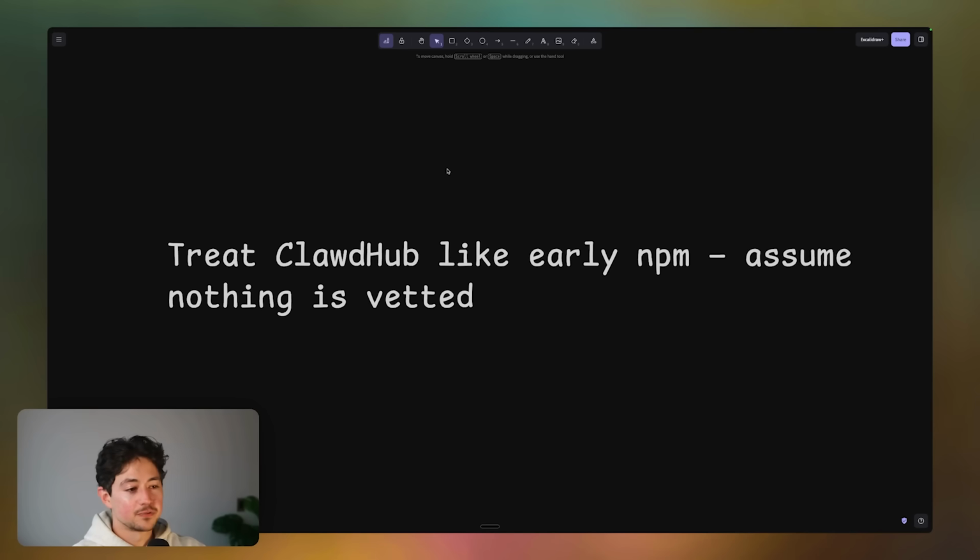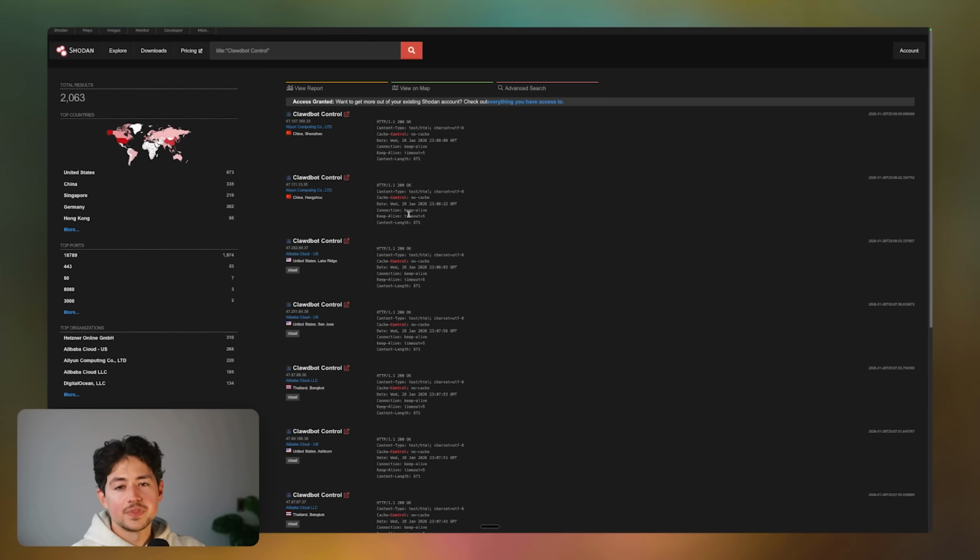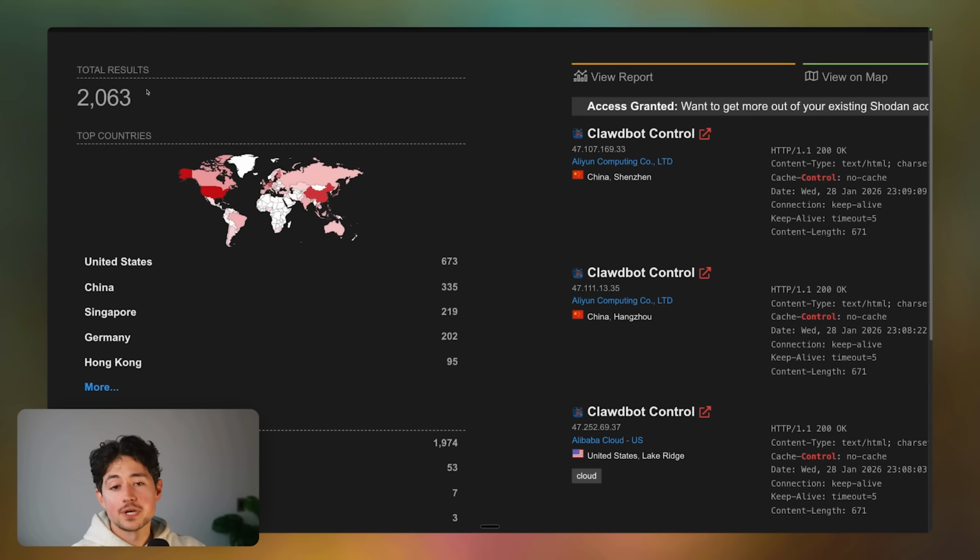And finally, for my developer friends out there, I just treat CloudHub and any alternative repo that stores skills as an early NPM right now. Basically, assume that nothing is vetted, that every package you're downloading is out there to screw you in some way. And despite the fact that this will add significantly more friction to your life, it'll also ensure that you're not one of the several thousand bozos on this list.